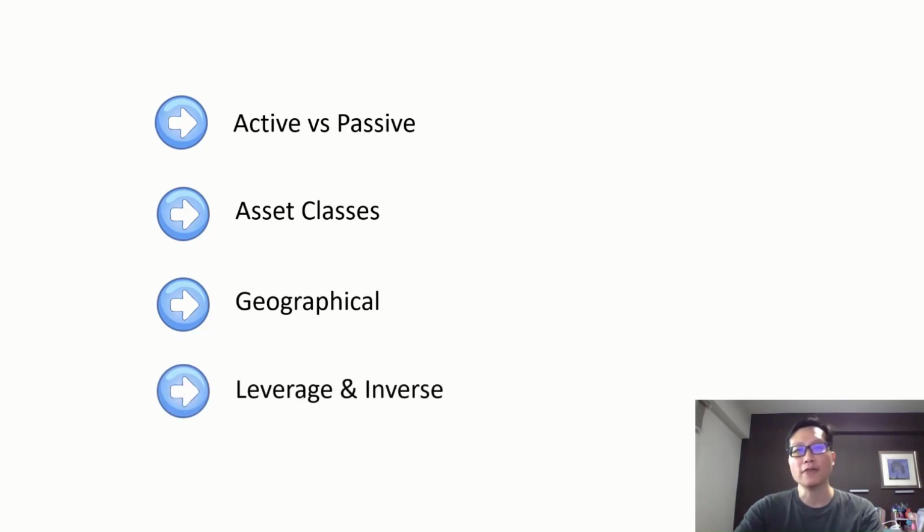Another way to classify ETFs is whether leverage is employed. Some issuers can structure the ETF such that it gives a leveraged exposure to the underlying index. For example, we can have an ETF that gives a 2 times exposure to the S&P 500.